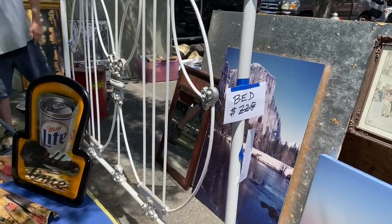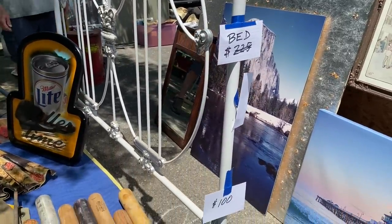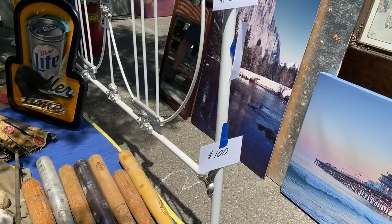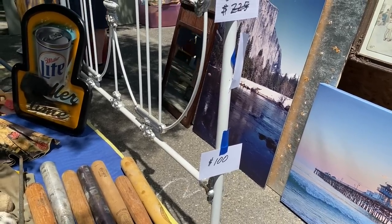So you want to get there in enough time that you can still buy things before everything's off their tables. I'm going to show you a few examples of dropping prices so you can see what I mean.